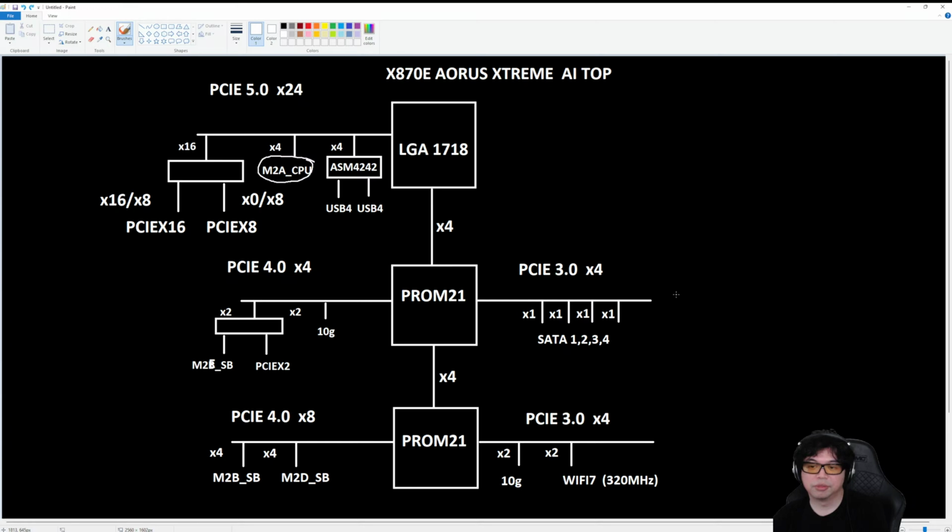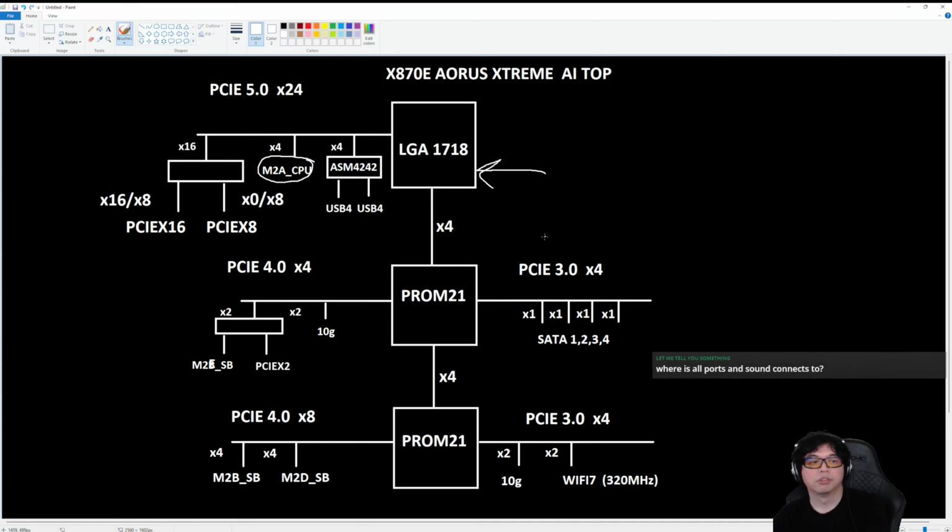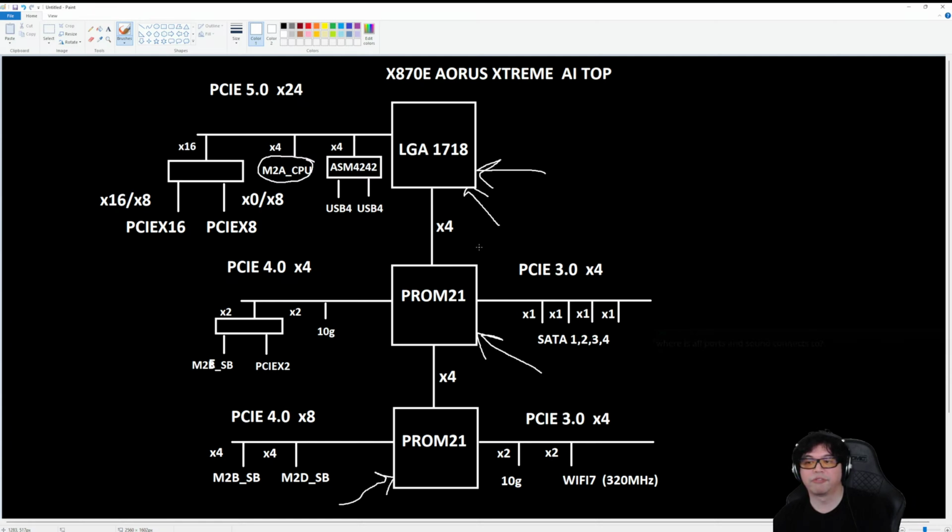So, where is all the USB? We don't talk about USB because there are so many of them. USB is going to connect here, here, and here. Typically the onboard audio connects here. Gigabyte connects it directly to the CPU. If you're talking about the analog audio and the front panel audio, they go on the CPU.